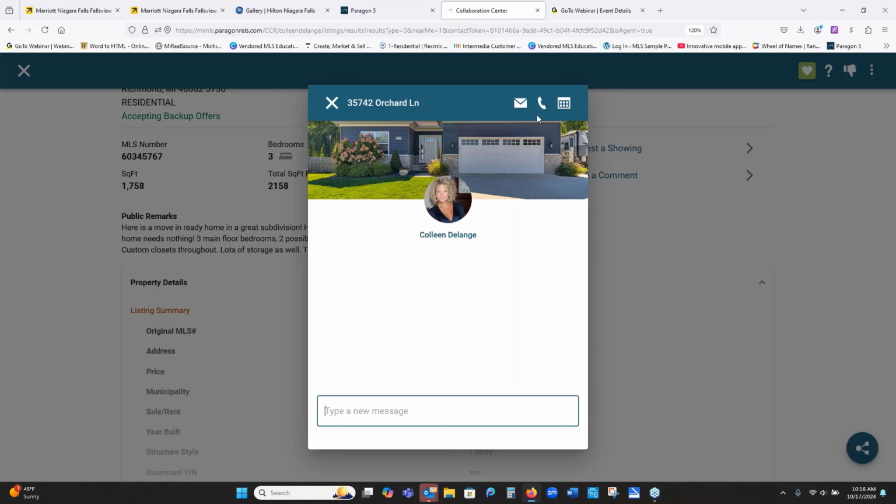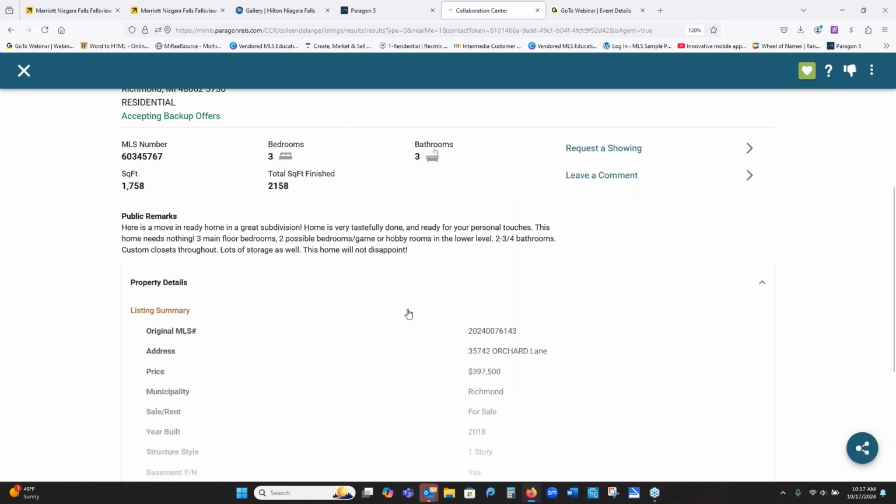They can, of course, be connected to you right away on their phones. They can shoot off a full-blown email to you if that's easier, if there's a lot of details. But I love that they can just send a quick chat. It comes right to me if they do have a question.